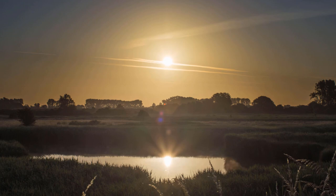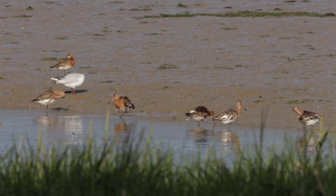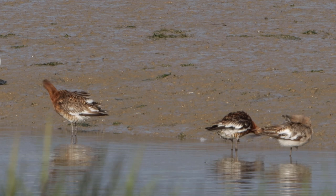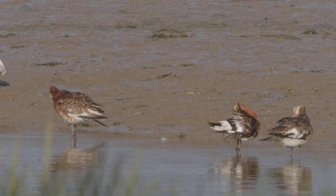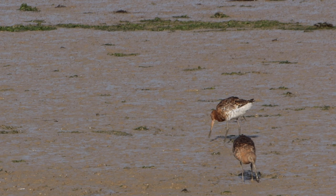As the tide drops and the mudflats are exposed to the air, it becomes a buffet of worms, bivalves and cockles for wildfowl and wading birds. Just like these black-tailed godwits, which have travelled all the way from Iceland. Using their long beak, they plunge deep into the mud in search of their next meal. With resting water nearby, they can wash their catch before ingesting.